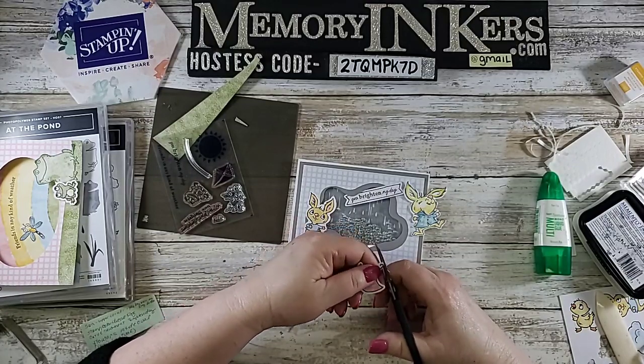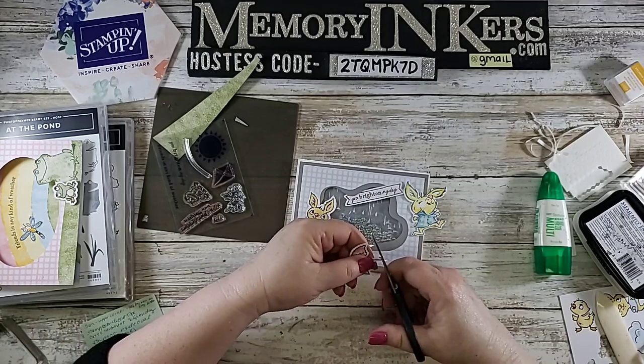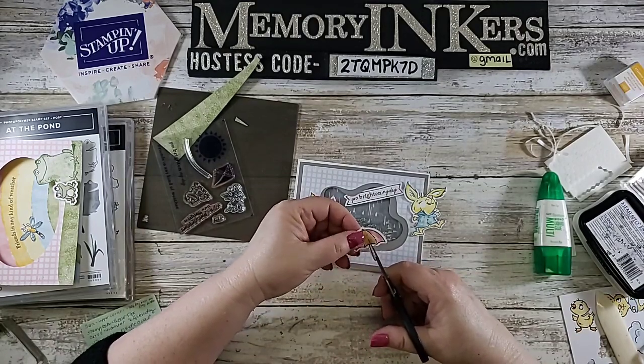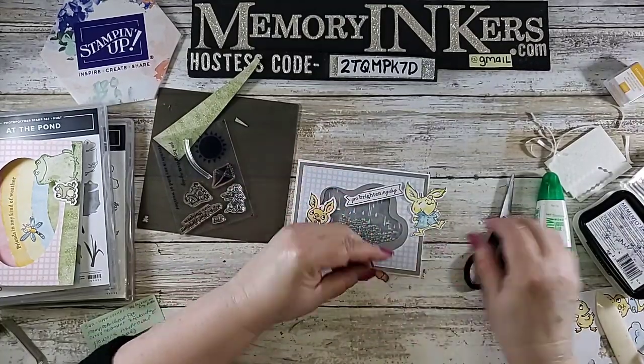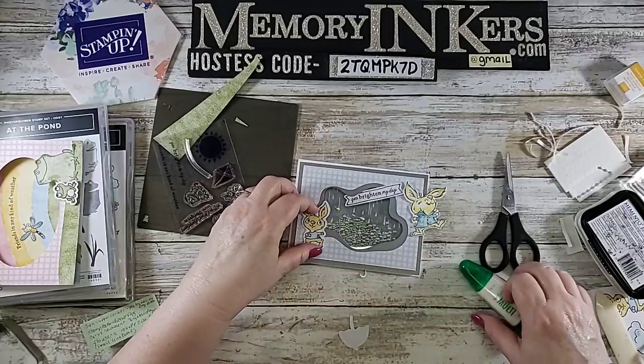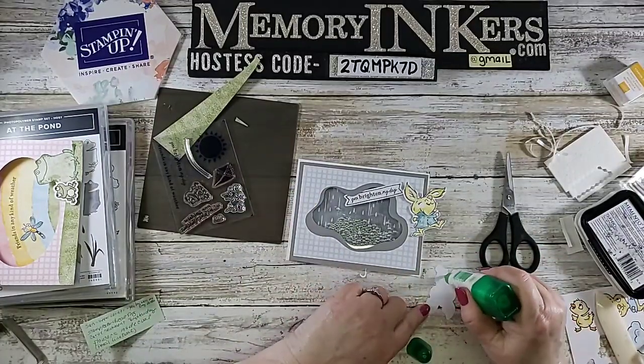Now I'm not going to get nuts here. There will be some white. Hopefully I don't mess it up because I'm on video and I never do well on video when I'm fussy cutting. So there we go. I just cut it out a little bit. And then I'm going to glue him down flat.